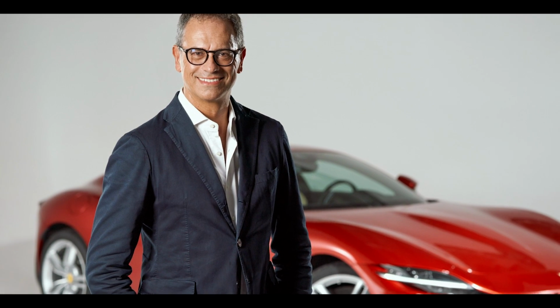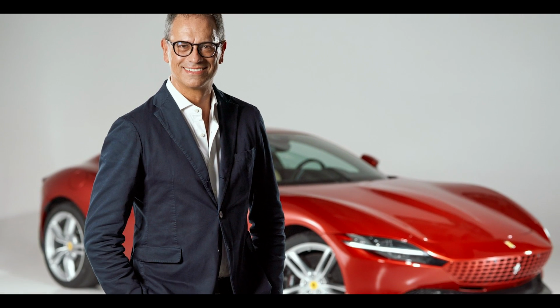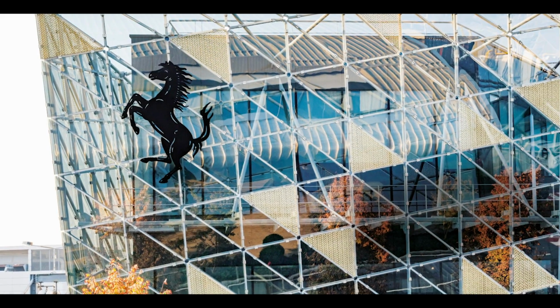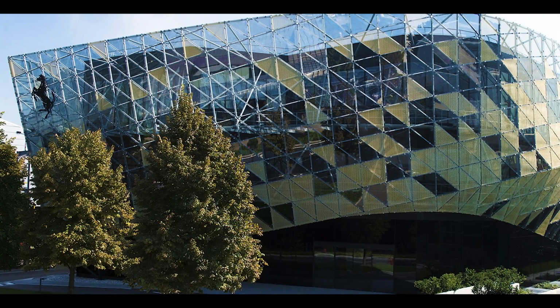The gentleman who started the vehicle was a gentleman who I have a very good relationship with. We've worked together for many years, Flavio Manzoni, and he's now responsible for Centro Stile Ferrari, which is the design center for Ferrari in Maranello. He's doing an absolutely amazing job. Check out his work throughout his career. You can tell he really knows what he's doing.